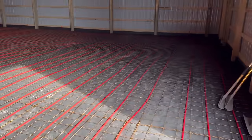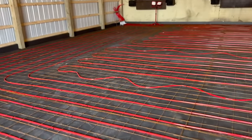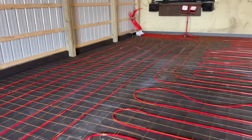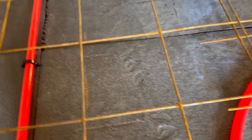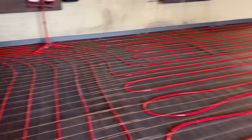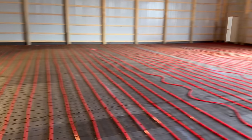Okay, guys, we got it all done. About 1 o'clock, so we started at 8. 5 hours to do all this, finish up the foam, staple all the tubing down, put the wire on. I really like how this wire lays on there. It gives it probably an inch up in a lot of spots, which is right where we want that wire. That concrete's going to flow right around it because the tubing's holding it up, so I do like that.